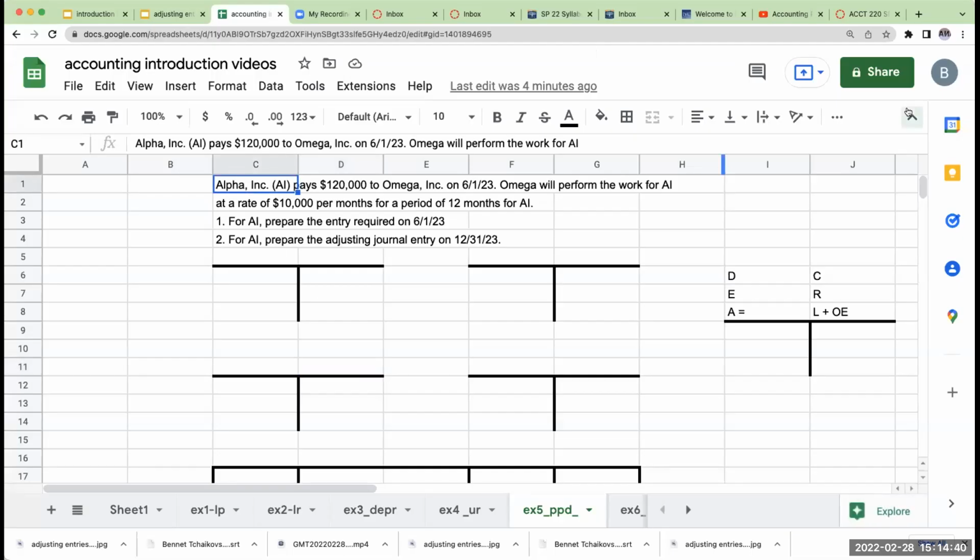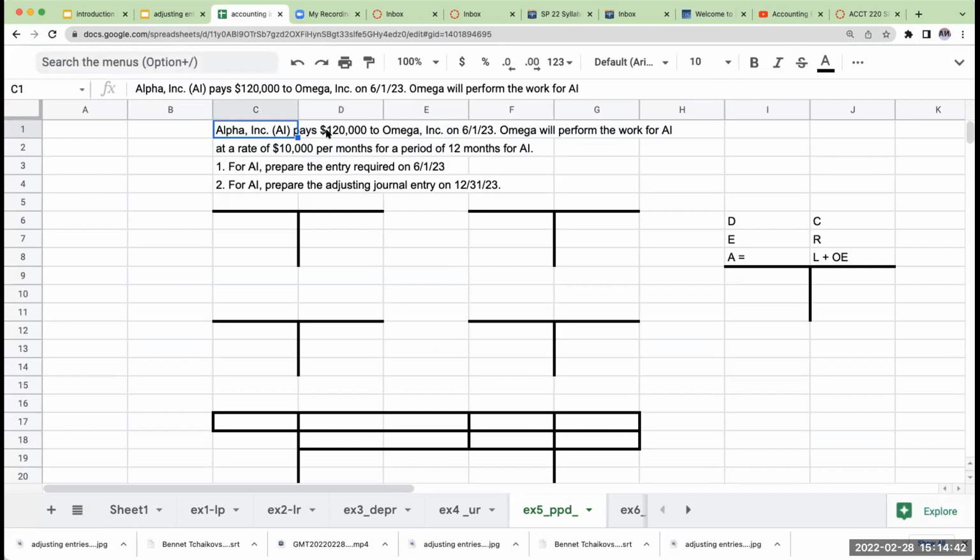Right over here, Alpha pays $120,000 to Omega. On June 1st, 2023, Omega will perform the work for Alpha at a rate of $10,000 per month for a period of 12 months. So for Alpha, prepare the entry required on June 1st, and then prepare the adjusting entry.